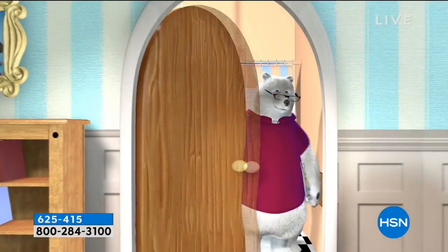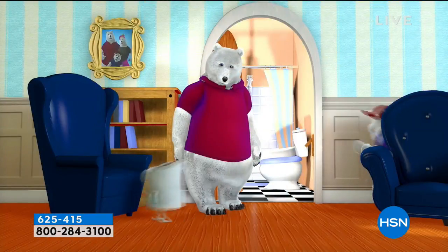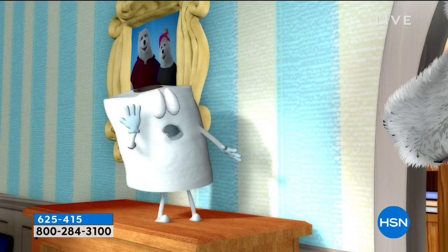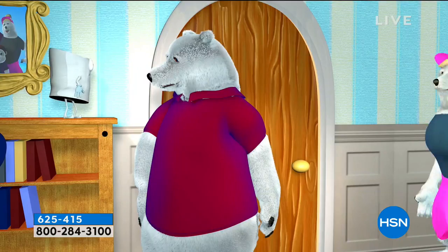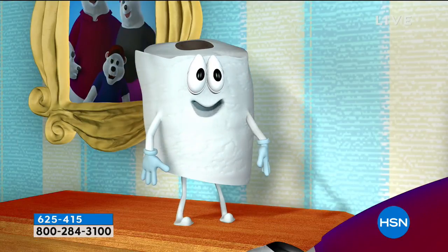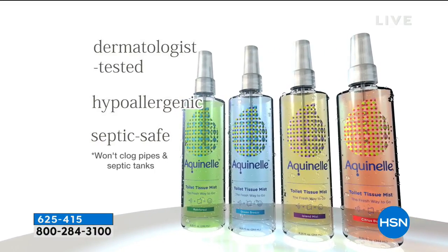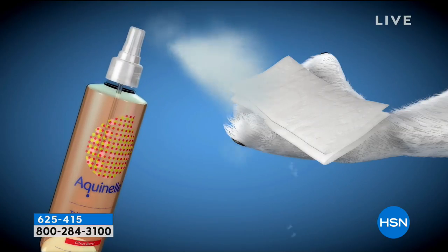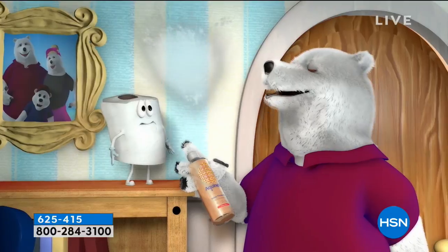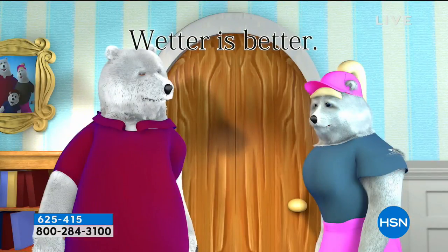Hey, Papa Bear, how was that experience for you? It's all right. Terrific. For me, not so good. Look, I can't do this job alone anymore. You're using dry tissue on that bare derriere? Hey, there's no toilet paper in here. What's going on? The toilet paper's telling me something. Wetter is better. Let me introduce you to Aquanel. Dermatologist tested and hypoallergenic for the cleanest wipe possible. Just spray a little on your folded toilet tissue, and you'll feel the difference. Ooh, that does make sense. And it smells good, too. Is the toilet paper done talking yet? Here, Junior, use Aquanel, too. Hey, wetter is better.